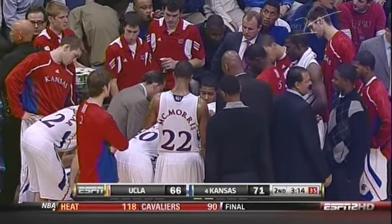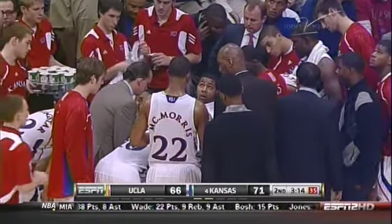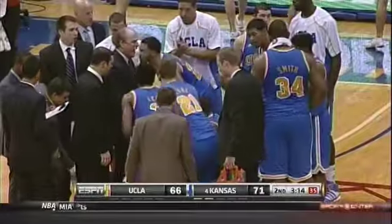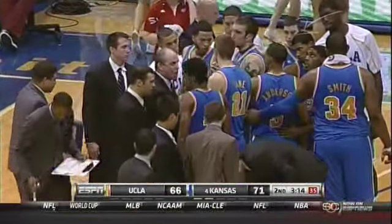But UCLA has really hung around. You've got to give credit to Ben Howland's team. You come into an atmosphere like this, and the fans, even when UCLA was up, are just looking for a reason to get into this game. And yet this young UCLA team has showed a lot of fortitude.